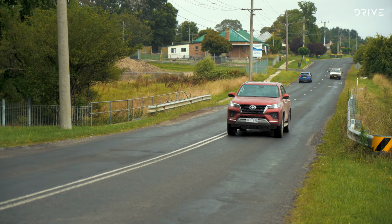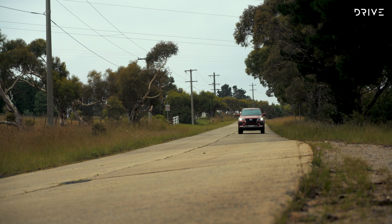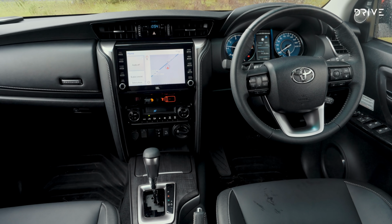The judges praised the Fortuner's interior spaciousness, even in the second and third rows of seating. The Fortuner remains a good option for buyers in this segment. It's off-road capable and comfortable inside, but in this company, it just feels a little outclassed.